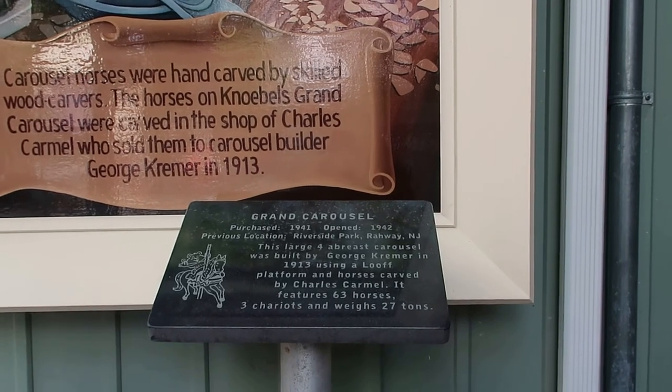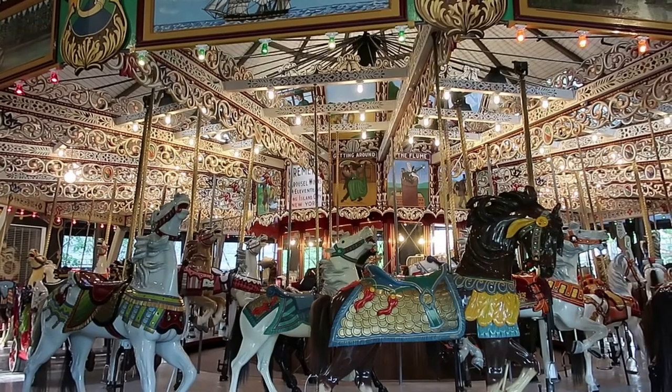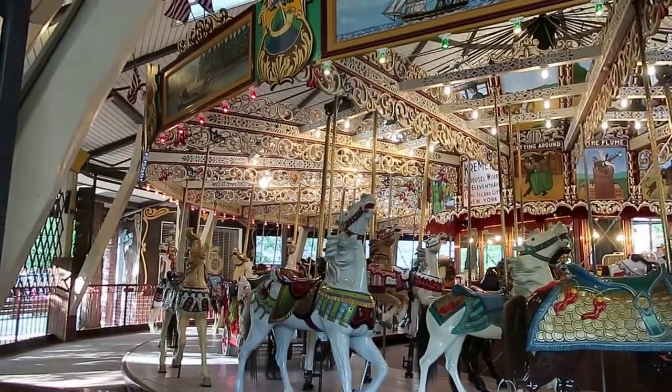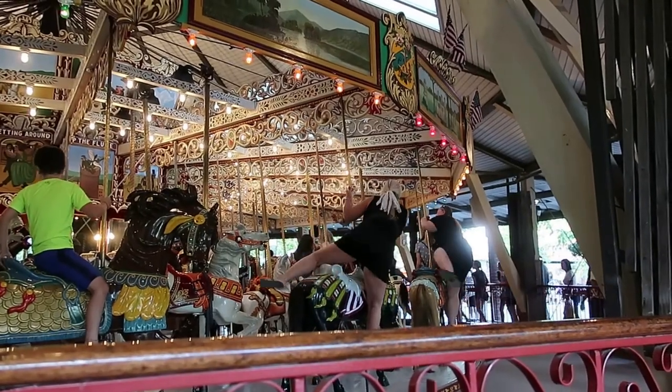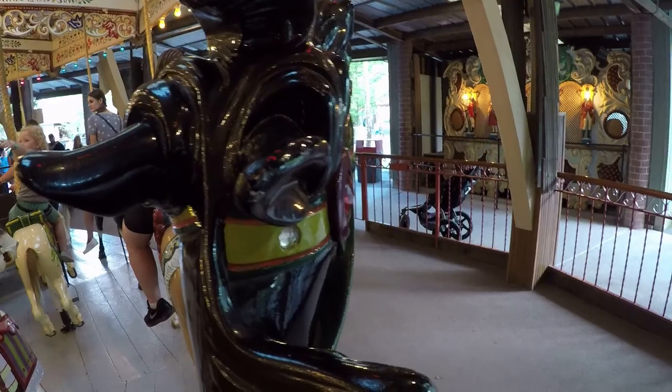Carousel was built 1913. Here's the carousel. Beautiful horses. Ben and Teresa are on the carousel. We're gonna check it out while they go around.